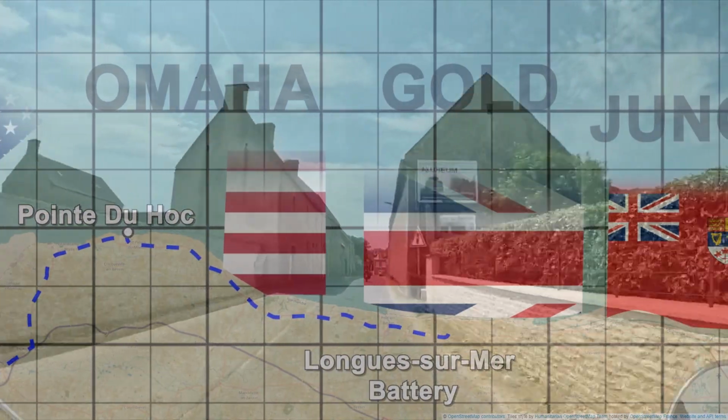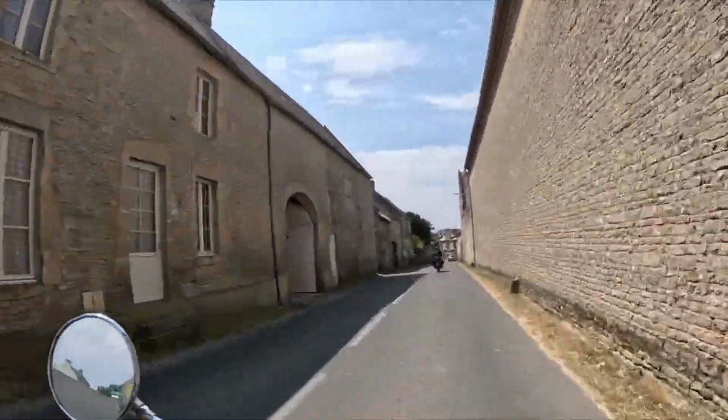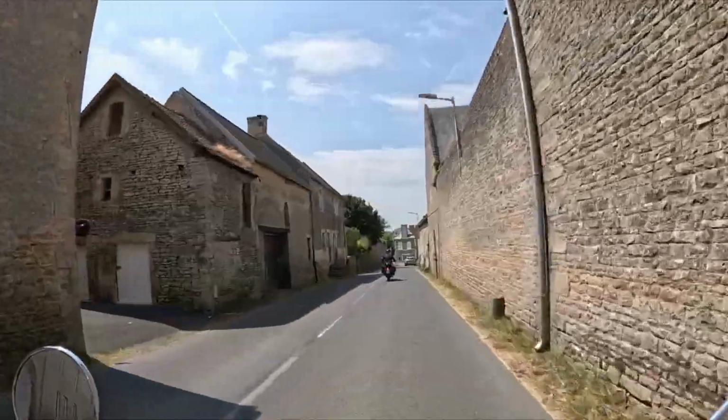Here we are in Long-sur-Mer, long by the sea.